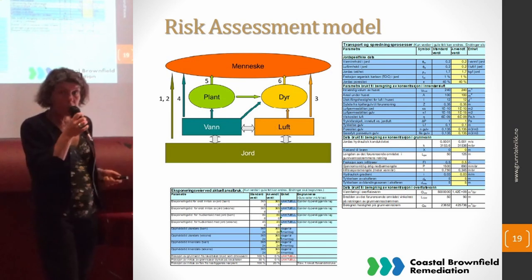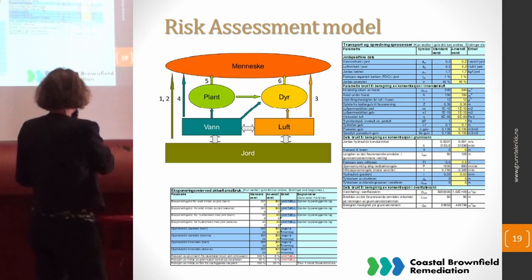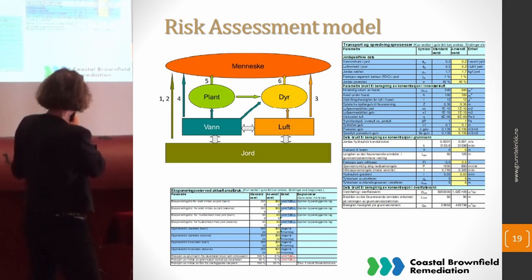Do I have time to say a little bit about our risk assessment model? This model is included in the guidelines we talked about earlier. As you can see here, you start with the soil, and then you have humans, and here you have the ways you can get exposure from the soil. You can have it from direct contact with the earth, and by getting contaminated earth in your mouth, so by oral intake.